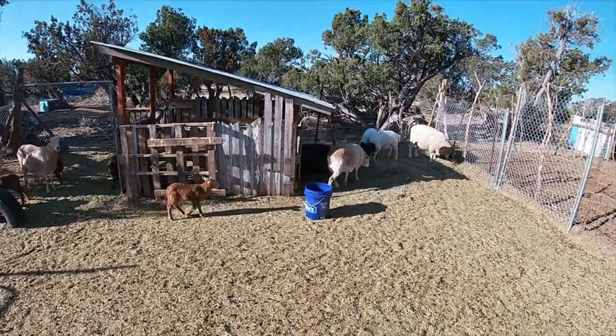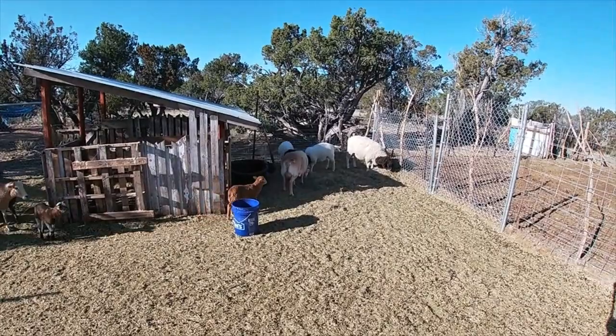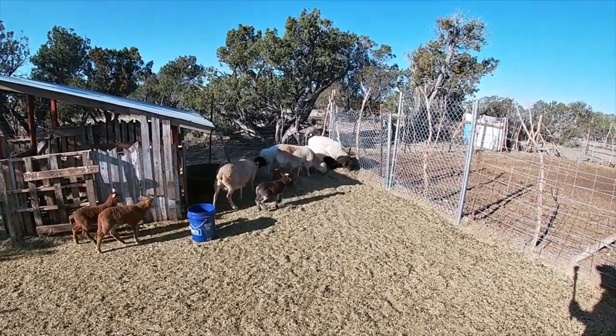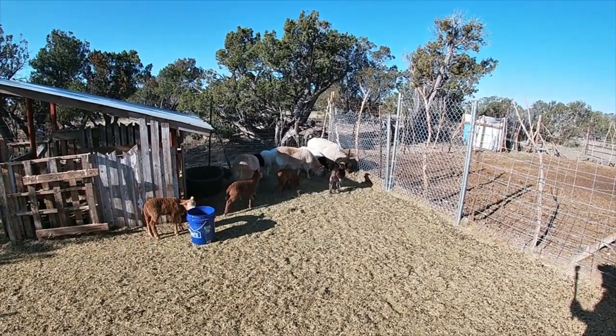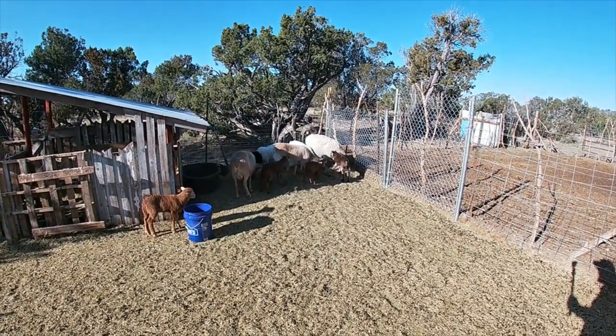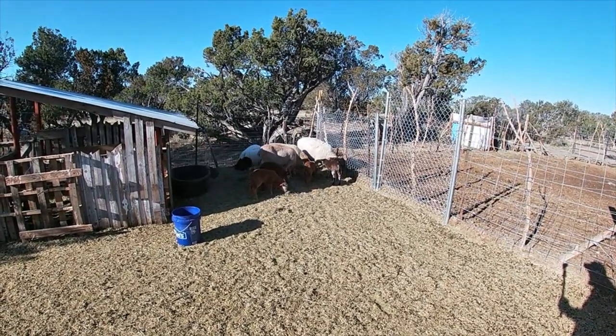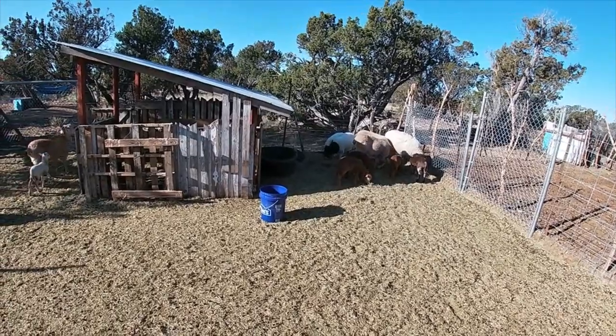So, well, she's kind of swelled up there. Maybe this afternoon, tonight, when I come in, maybe I'll take a closer look at it. Hopefully she's not getting a hard bag or mastitis or something. Like I say, these guys, when they nurse, they're really aggressive. I'm going to get them watered and get the horses fed.